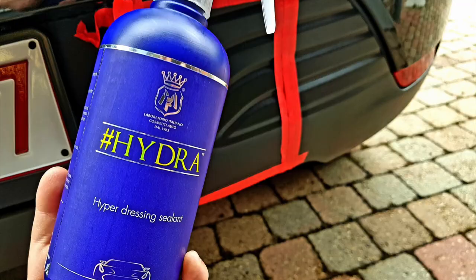Yeah, it holds up quite nice for about 10 days. And the product has a pretty nice shine to it. So I like it.